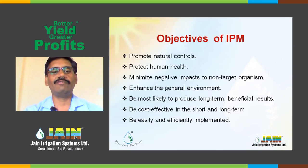Be most likely to produce long-term and beneficial results. Particularly when we use pesticides, they give very short-term results. They may last for a week or 15 days. But when we adopt IPM, it has a long-term impact on all these societal and environmental issues.